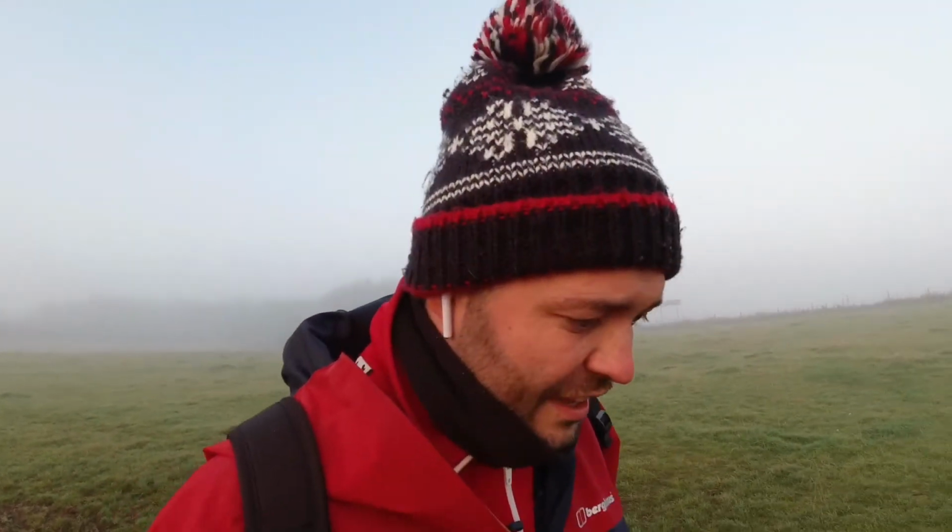There's a couple of cars parked in the car park, so I think there might be another couple of photographers here, but it remains to be seen. But what a morning. The loch's like a mirror, loads of sun popping through the mist there, so hopefully as it burns off a little bit I might get a decent shot, so fingers crossed.